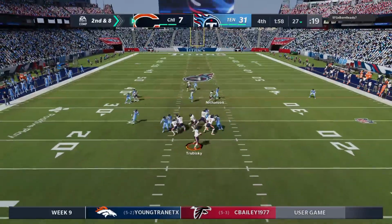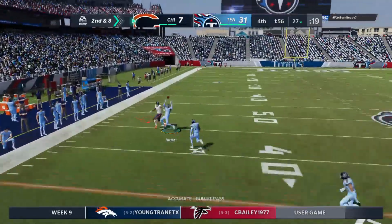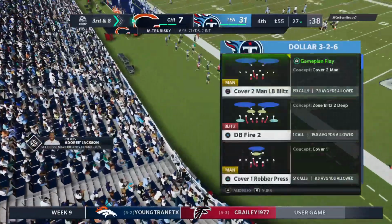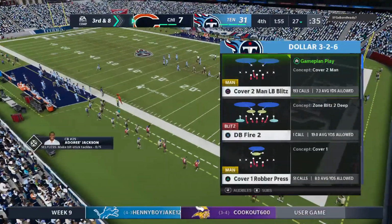From the 27, Trubisky. And his throw's going to be incomplete. Demetrius Harris, the intended target. And that'll make it 3rd down.